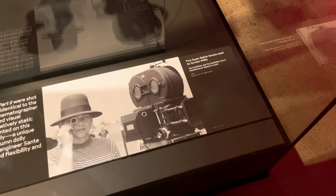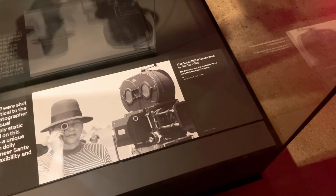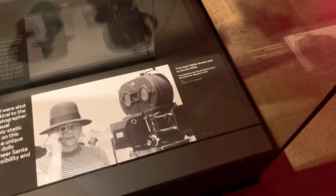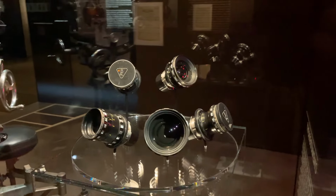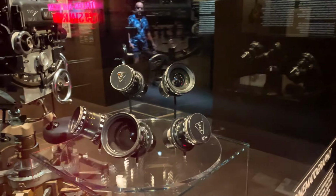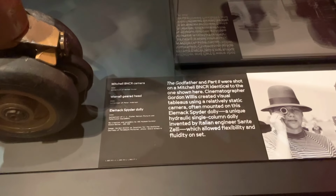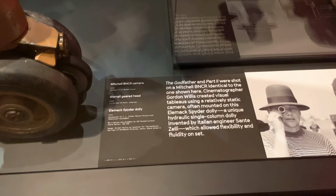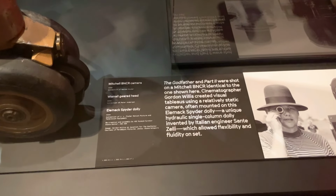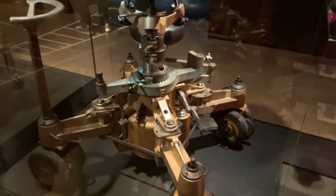So here we have a 5 Super Baltar lenses used by Gordon Willis in The Godfather and Godfather Part 2. So these are the lenses that they would have used to shoot the movie with. How cool is that? Here we have a Mitchell BNCR camera, Worrall geared head, Elemack spider dolly, all used in the production of the movie.